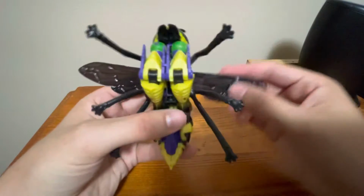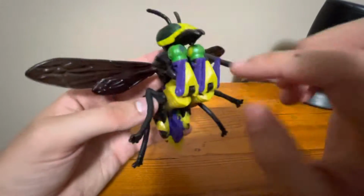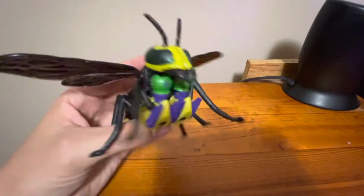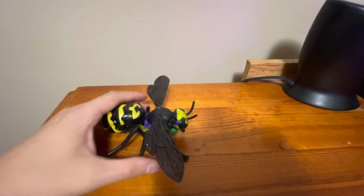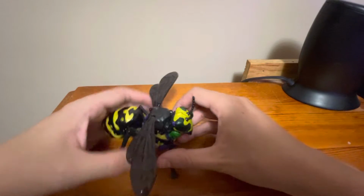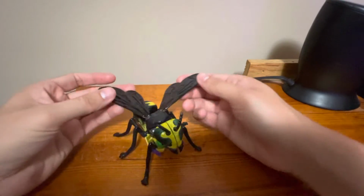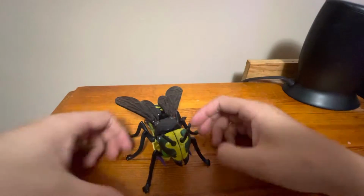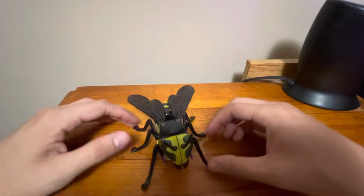There is a lot in the way of kibble. The legs and the groin area here and the shoulders. Obvious Predacon symbol there, but you're turning an alien robot into a bug. You're gonna get kibble problems. He stands great. Not too bad when it comes to standing.